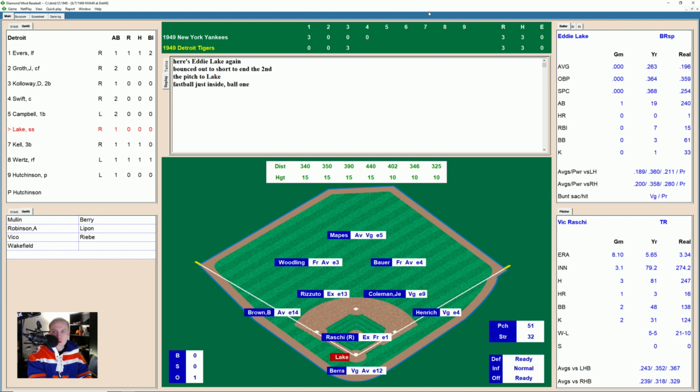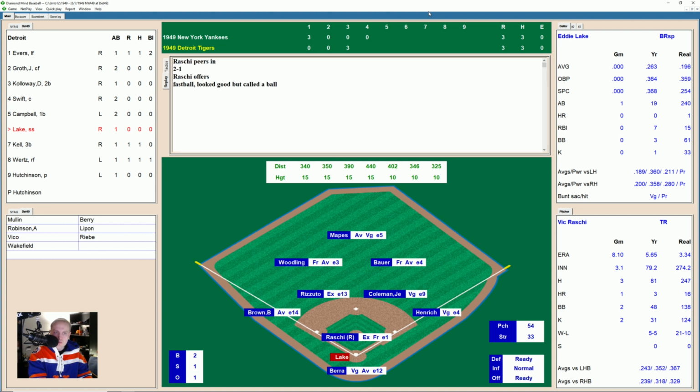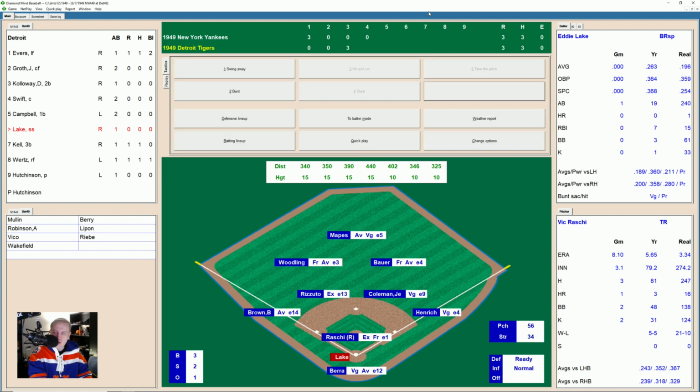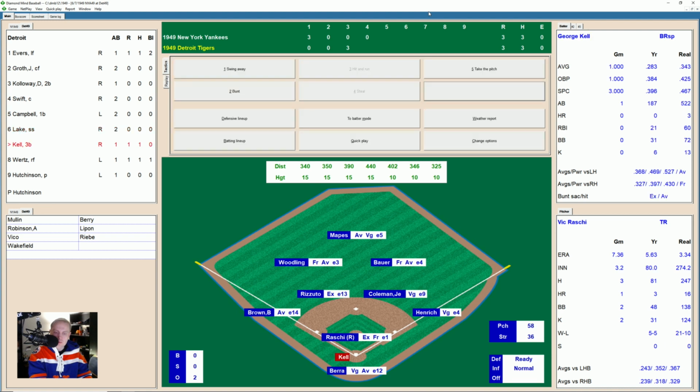1 away. Eddie Lake now takes a ball. Lake hitting .263, but hasn't had many at-bats at all. 2-1 is the count on him. And that's called the ball. It's 3-1. He'll take this one, and that's a strike down the middle. Full count on Eddie. It's fouled away. Still full. And there's a pop-up. Berra runs after that one, able to make the catch for the out.